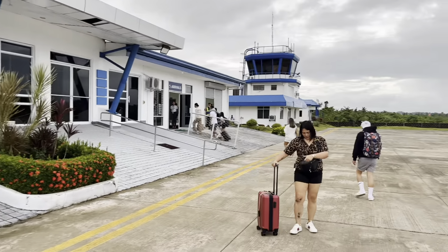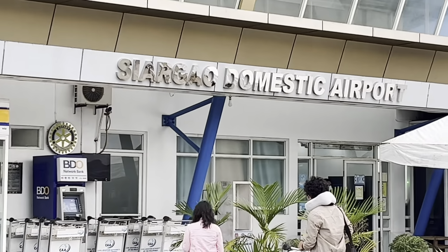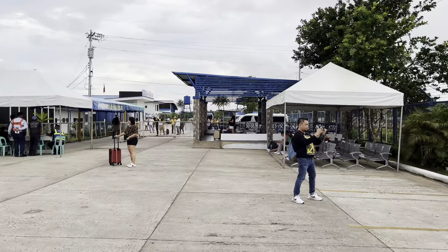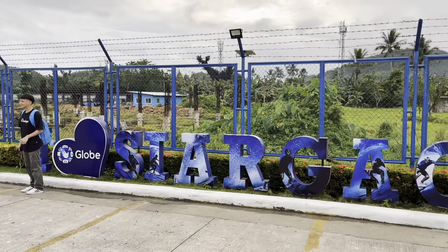Alright, so as you can see right now, this is Siargao Airport. Napakaliit lang siya, but obviously it's very clean. So, pagdating mo pa lang dyan, meron ka na kagad photo opportunity.